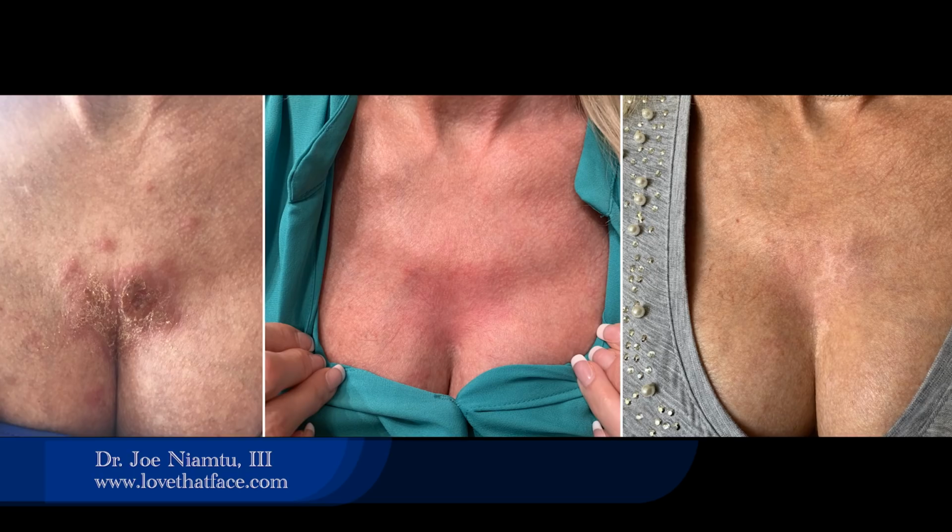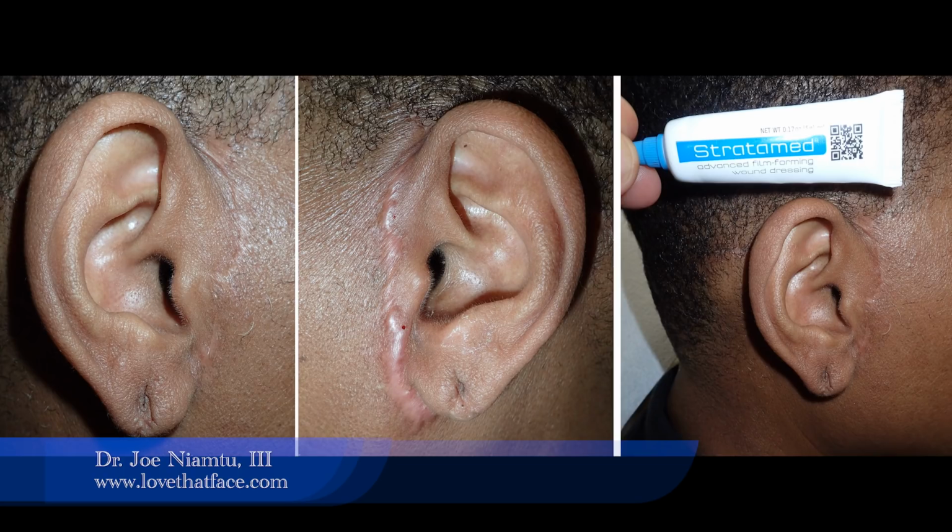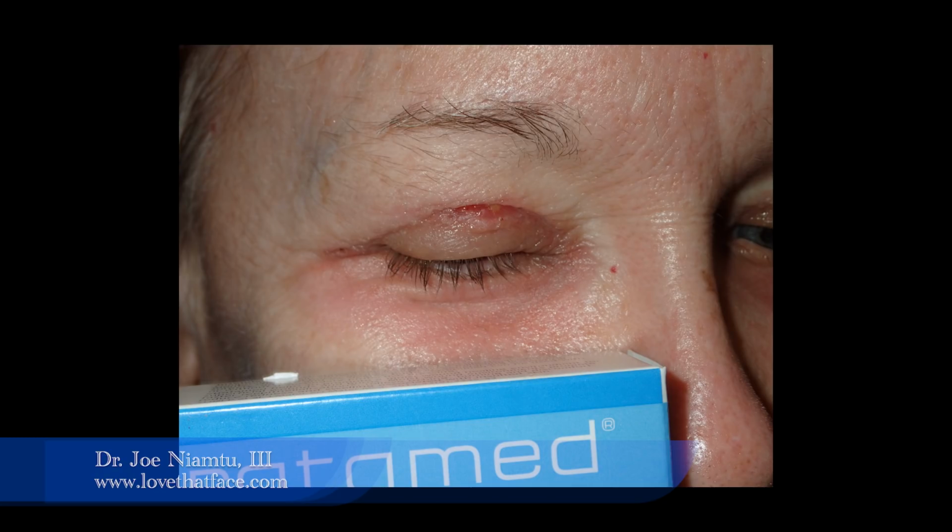Here's a patient who had a basal cell on her chest that was treated with 5-fluorouracil, and that is the progression over 6 weeks. Now here's a patient that had, this is when we first started using the Stratamed, and we put it on the right side and not on the left side, and I couldn't believe what a difference it made. Now, I'm going to talk about that at the end for a second.